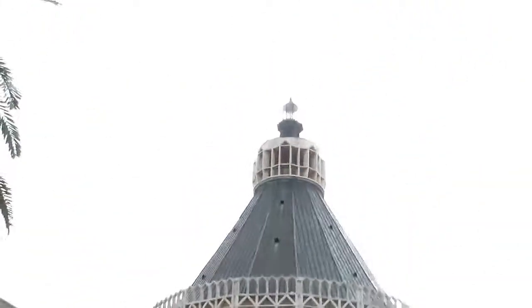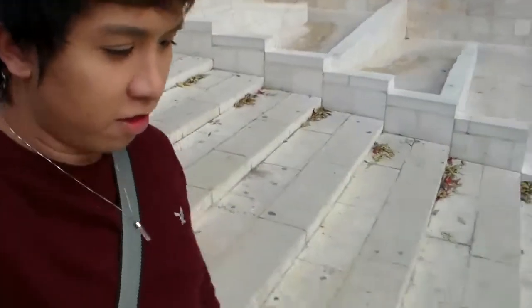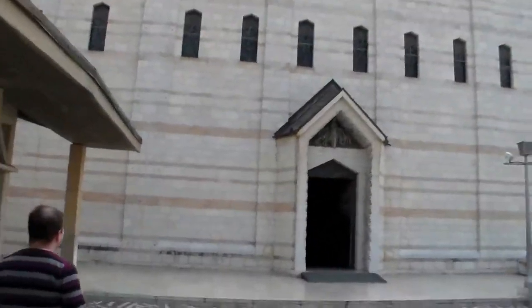This is how it looks like here. Very peaceful. Why are you laughing? Because how you're seeing. Like tortured cat. How dare you hide there? I love this place.